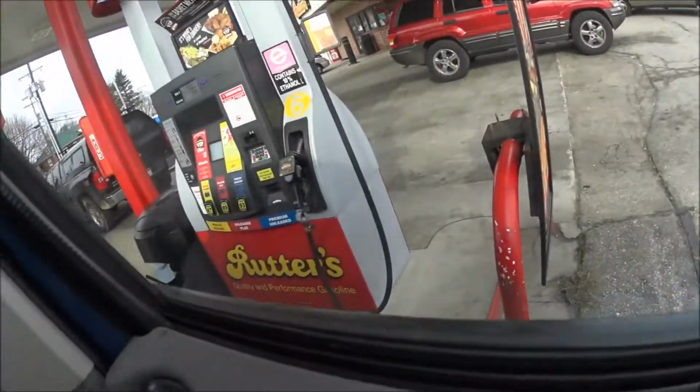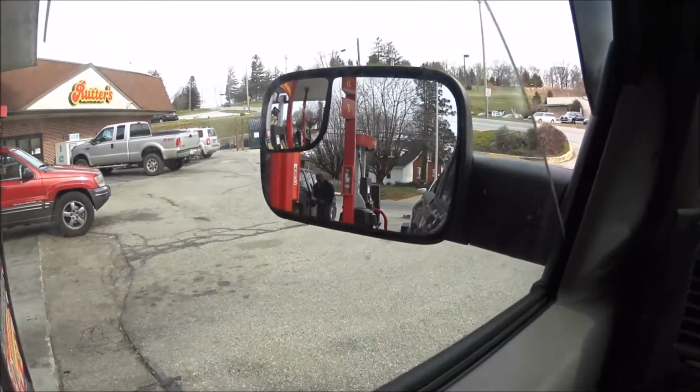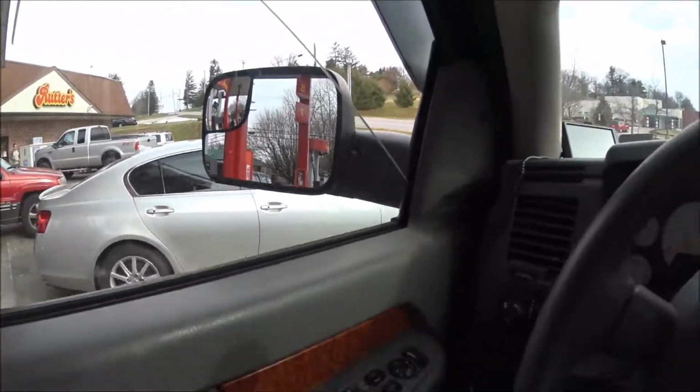We stopped at the local Rutter's to get gas, and I've already had to have 3 conversations with people about this car. That's on the back of the truck. It's pretty funny.